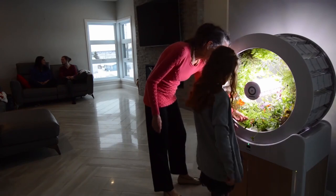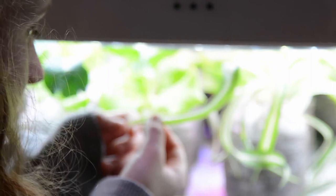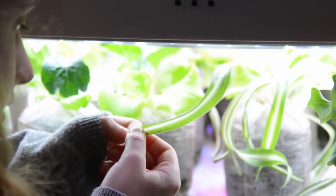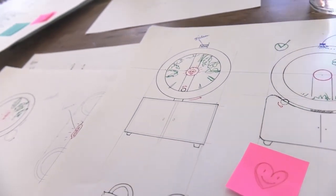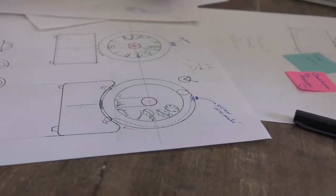Through growing our own food, we can educate future generations on sustainable practices and create a real impact in the world. The future of produce is independence and sustainability. We believe OGarden will bring us there.